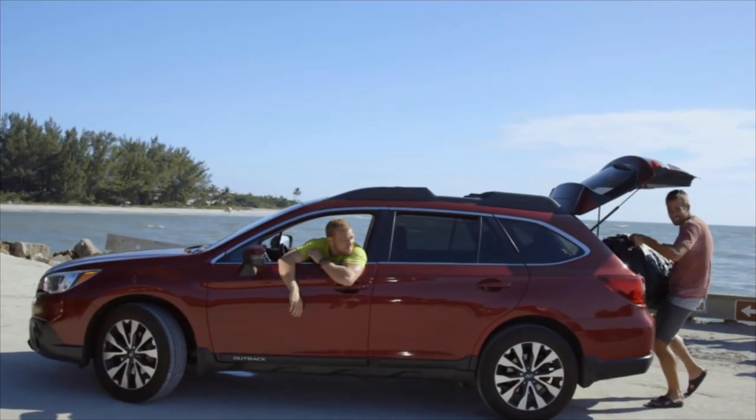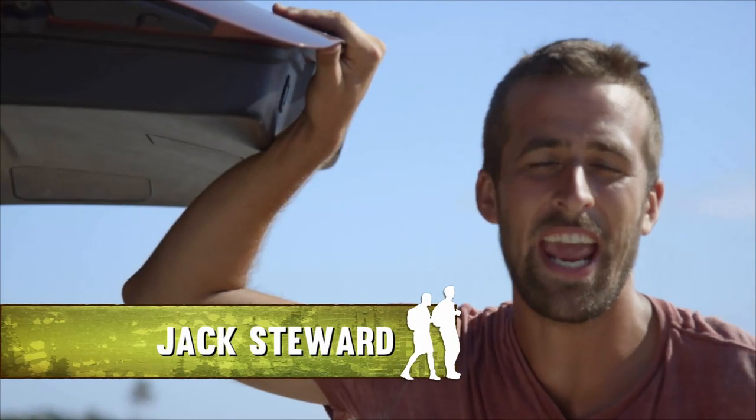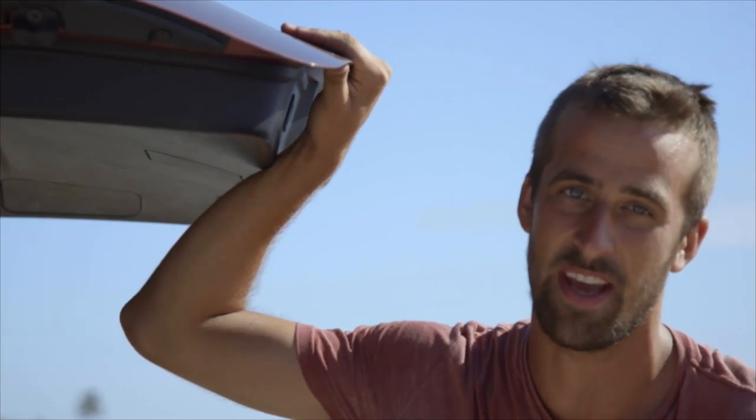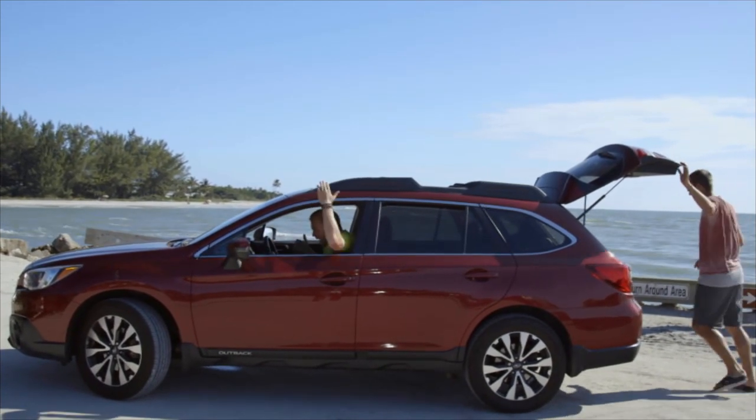We are on our way to St. Croix in the U.S. Virgin Islands. St. Croix is a tropical paradise, but it's not your typical island getaway. It's home to a handful of national parks and tons of adventure. All right, you ready, man? We're gonna miss the plane. The islands are calling. Let's go. Come on.